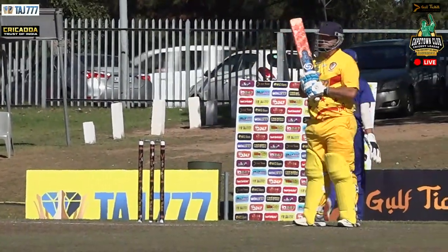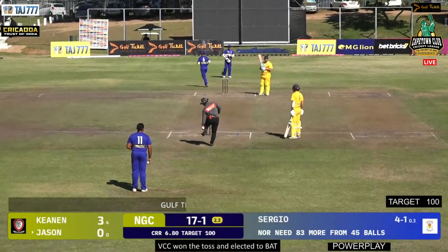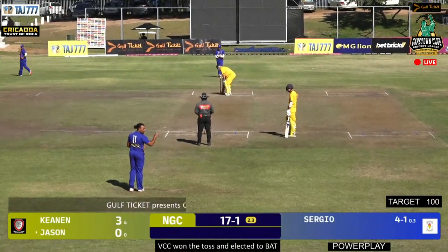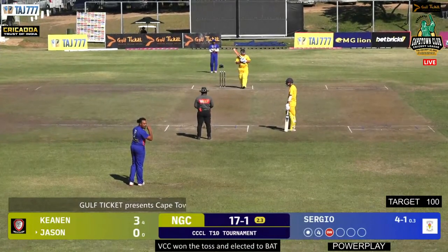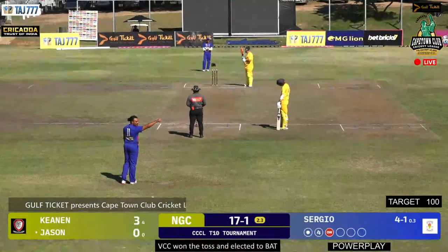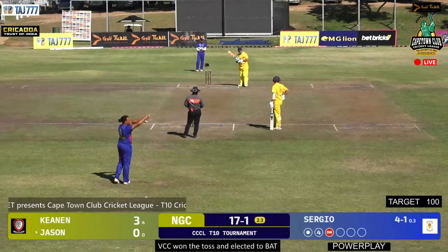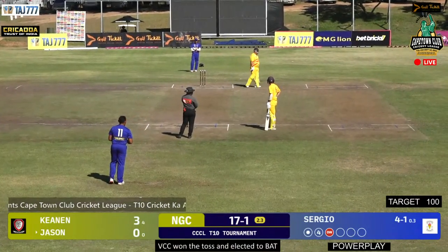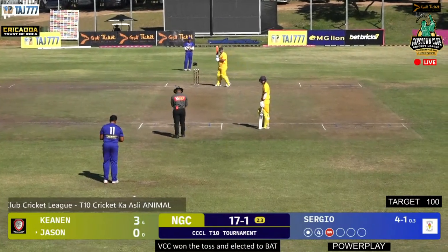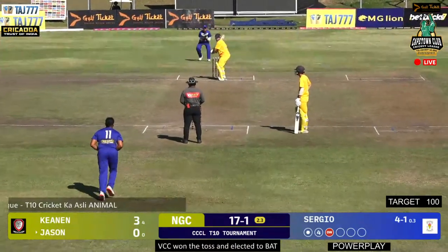So Sergio, good comeback after being hit for four, gets the wicket. Just see Warwick running across. He's going to fill that vacant third man position, even though it is short third man. Just three more deliveries required now to conclude the end of the power play. So far this over: four runs and that wicket. Good return here for Sergio Pringle.